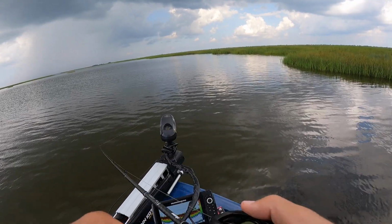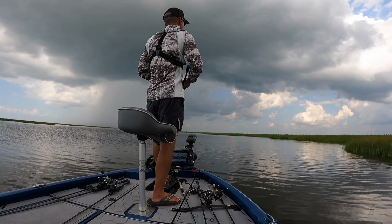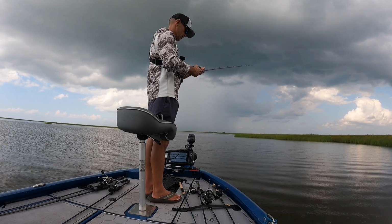Okay, we got a trenasse coming up. A redfish keeps poking its tail up over here. It's gone at the moment, but I've seen it twice now. And of course, it's starting to rain. All right, it's really coming down now. I'm gonna take a break, batten down the hatches.